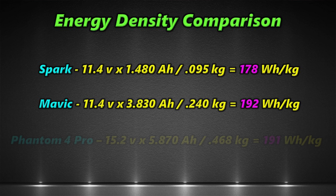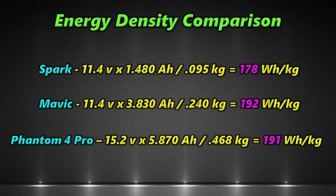Now when I move on to the Phantom 4 Pro, I'm thinking in my simple mind, it's got to have a higher energy density because it's higher voltage, higher capacity. But think about it, it's a heavier battery. So when I do the numbers on that, I come out about the same as the Mavic, 191 watt hours per kilogram. So as impressive as that battery is, because it's got a lot more capacity and a lot higher voltage, it really doesn't give you a lot of extra energy density.